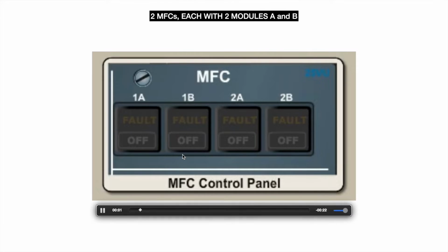The MFCs perform a self-test as soon as the battery is turned on. On the overhead panel, the 1A and 2A fault lights flash 3 times. Then the MFC modules 1B and 2B are tested the same way. If any light stays on, it would mean that the particular module is faulty.